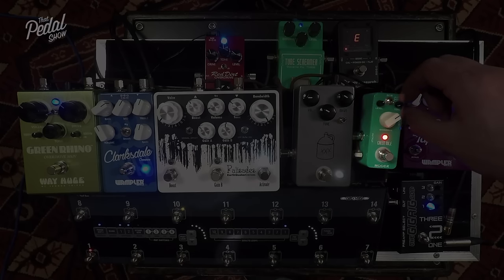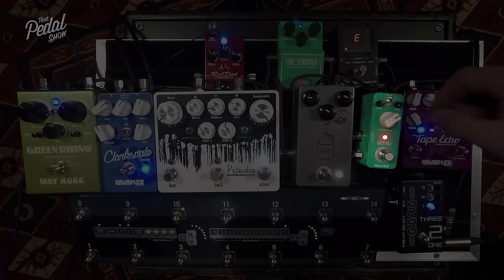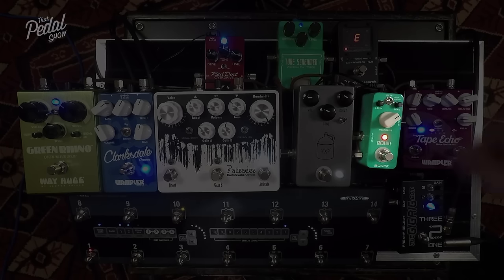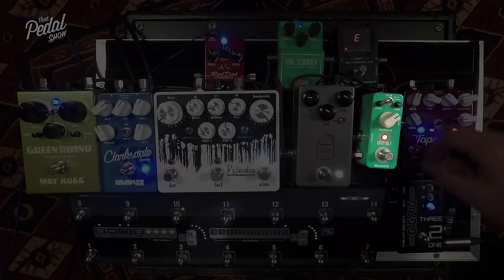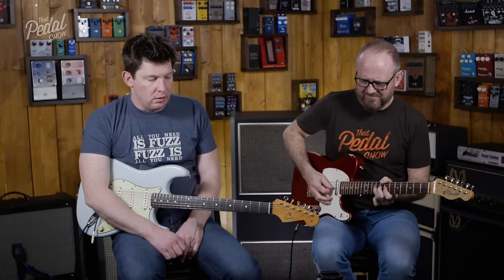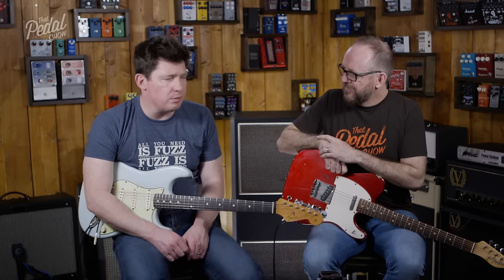Loads and loads of high-end and treble. So the treble's almost off, which is unusual. Could you just play again and I'll just see... So that might be useful if you had a dark amp. Some Victory V40s can be a little bit dark. There's lots of amps that can be dark.